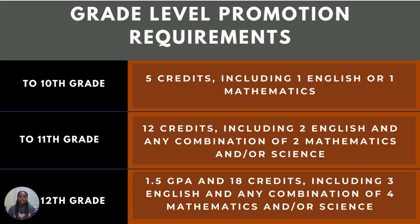For promotion requirements, to promote to the 10th grade, students have to have 5 credits, and it must include 1 English or 1 math credit. To promote to the 11th grade, students have to have 12 credits, and it must include 2 English and any combination of 2 math and or science credits.